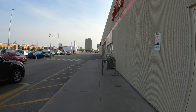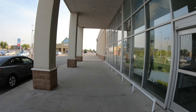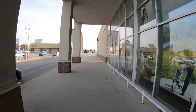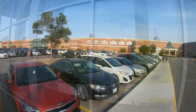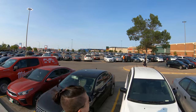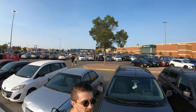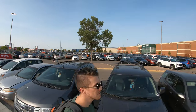Hey, we found another bike rack. Nice. There's no bike racks here, though. Although there is a picture of a bike. And here we are at the Polo Park Mall, which is 56% parking lot and car infrastructure. 61% if you count the parkades on the north and east side.